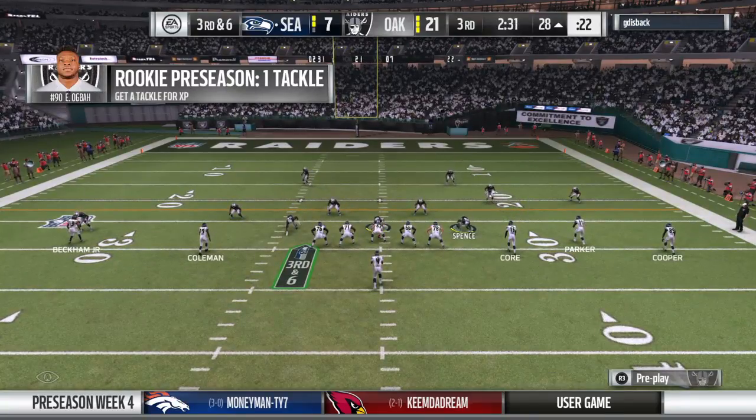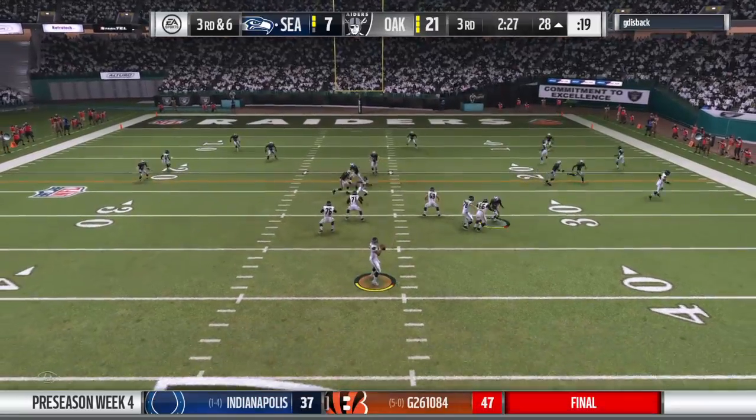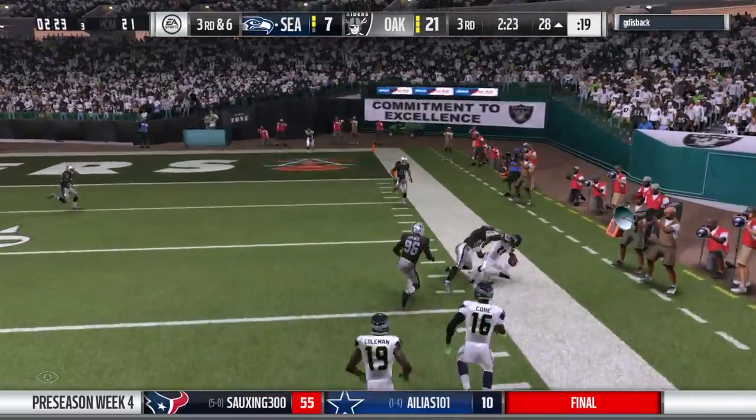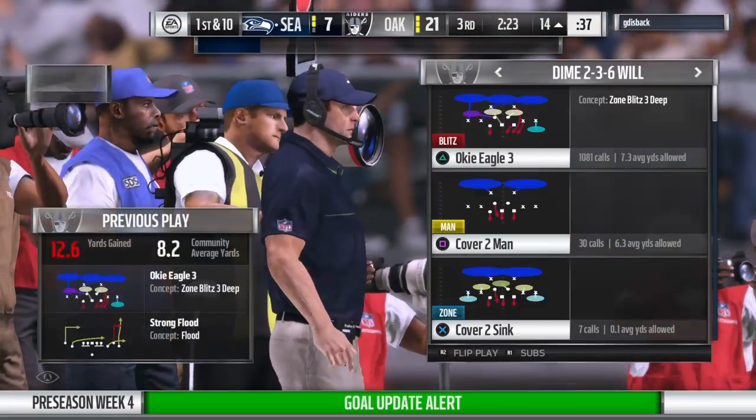They come out 5 wide, 3 of them to the right side. Here's Prescott. He's got time. And it's caught by Parker. They get 14 yards there and a first down.